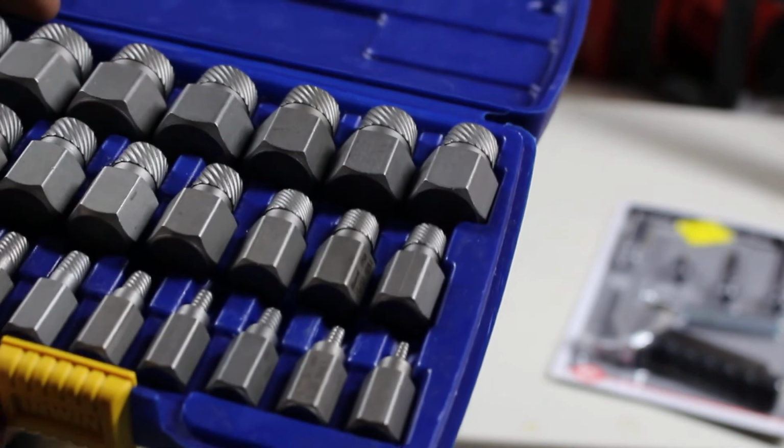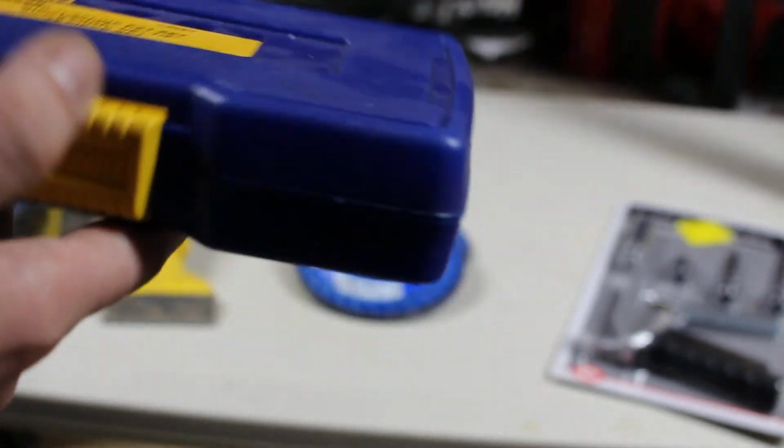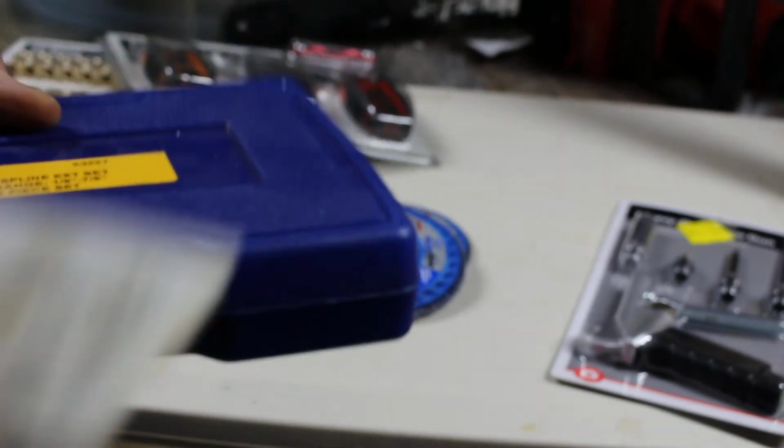But I've had to get creative in the past, taking screws out, and I thought maybe this would be a cheap, easier alternative instead of drilling it out and retapping the hole.